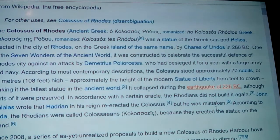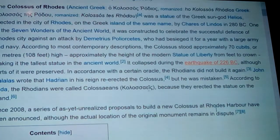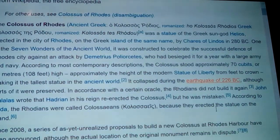Since 2008, a series of as yet unrealized proposals to build a new Colossus at Rhodes Harbor have been announced, although the actual location of the original monument still remains in dispute, because it couldn't have been big enough to straddle the harbor like a lot of depictions people made of it. They didn't even go to the harbor to see that, well, oh, that's far too wide. Well, where did they have it? Well, it was on the side of the harbor.